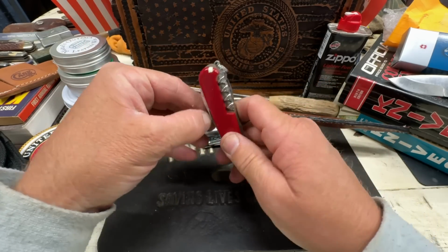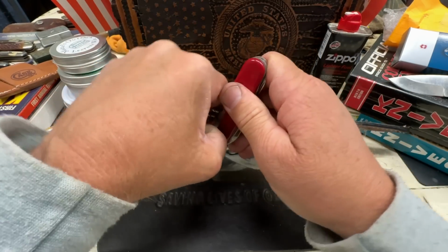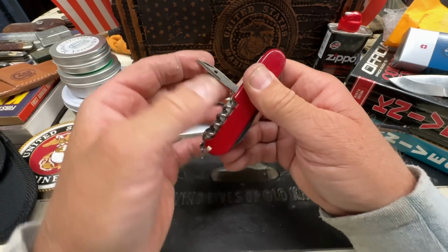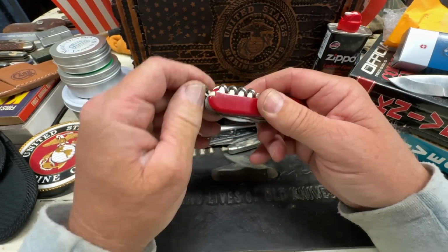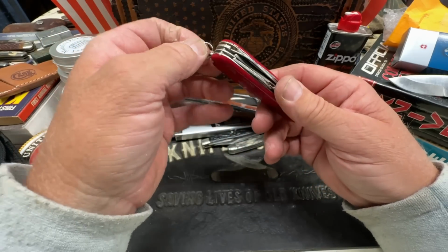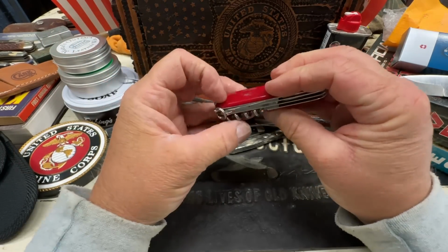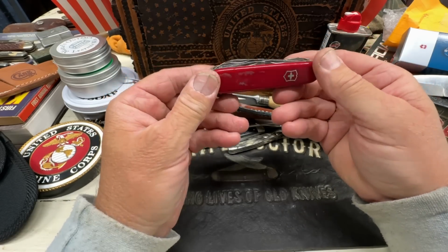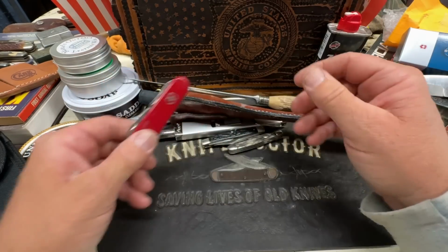And you got your little blade right there. It just needs to be cleaned up. And you got your corkscrew. And you got your punch blade. It's made after 1985 because it's got the hole in it. Got your little lanyard ring here. And it's got your toothpick and it's got your tweezers. Best in the business. Nice knife, man. It just needs to be cleaned up, and I'll definitely take care of that.